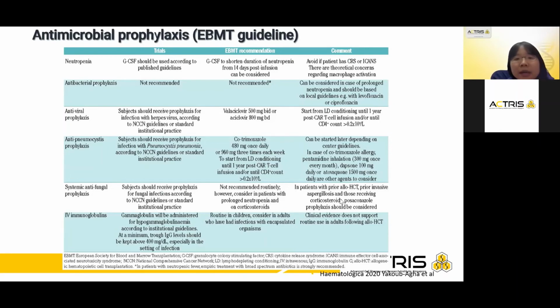Now, the role of IVIG is also a little bit tricky, but over here, we do give IVIG if the level is less than 5, because we want to prevent infections for these patients.